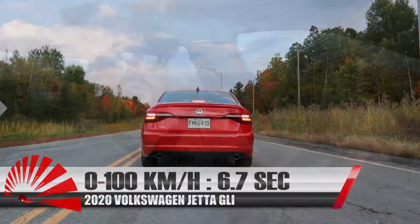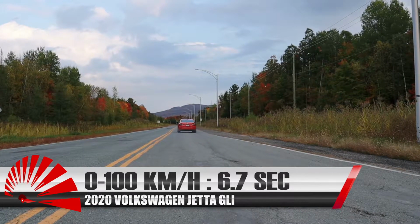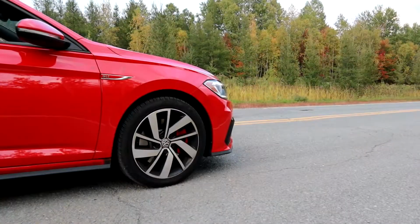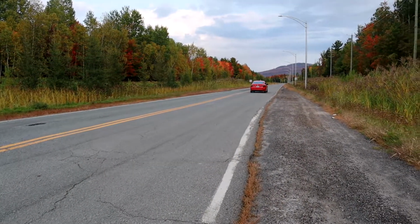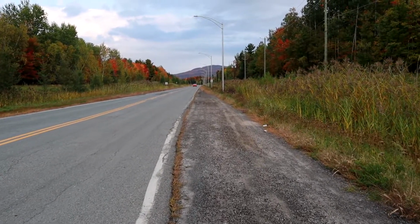On the performance side, I was able to do 0 to 100 kilometers per hour in around 6.7 seconds. It's decent. It's still a sedan. It's still a front-wheel drive. You've got a locking front differential on the GLI. That's going to help you to launch this car. Speaking of launch, you've got a launch control. You've got a lot of wheel spin when you're using the launch control. And obviously, again, it's a front-wheel drive. It's fun to launch. You can do some decent launches, I could say. On that side, you can have some fun.